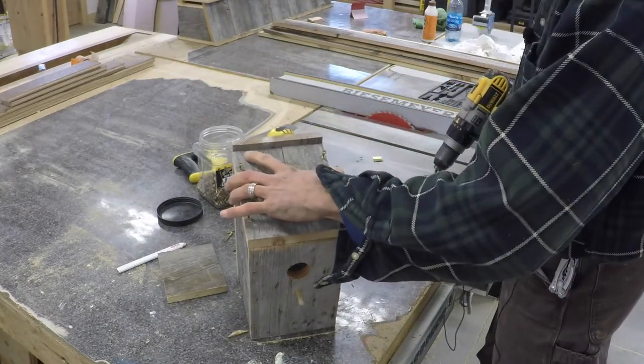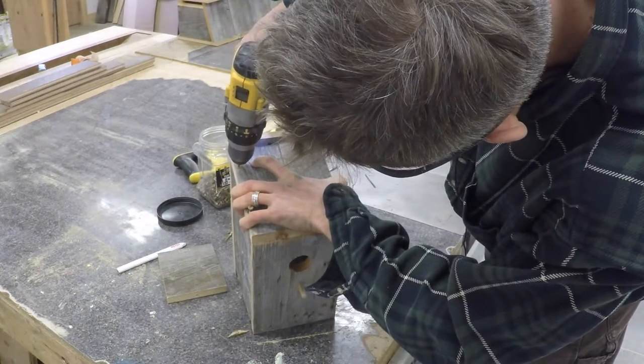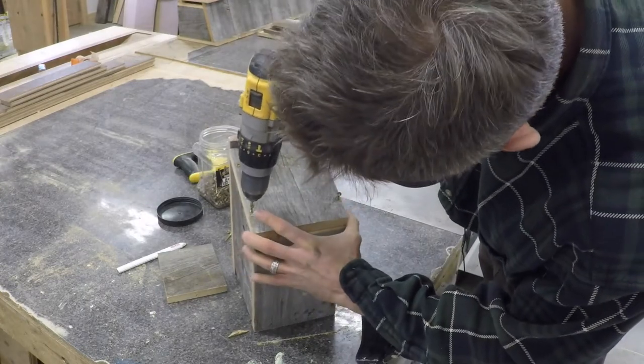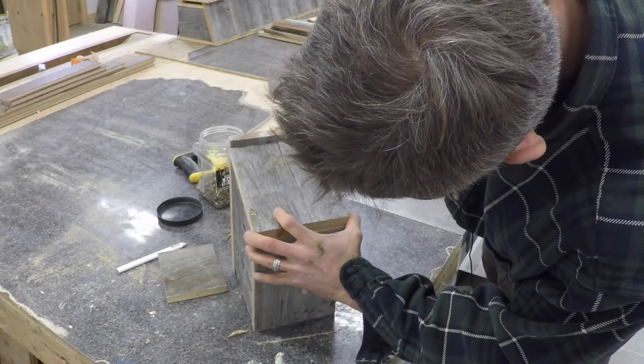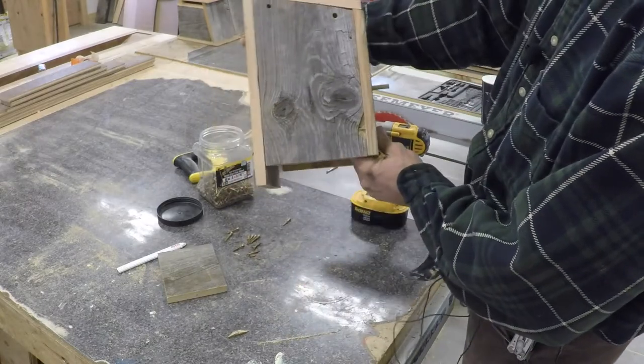We'll go ahead and put that up against where we want it. Just like that. Put it into place. So now we have our top.